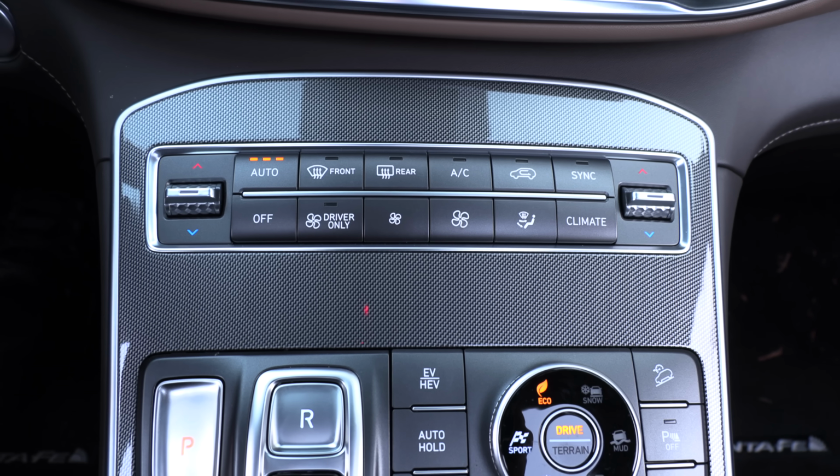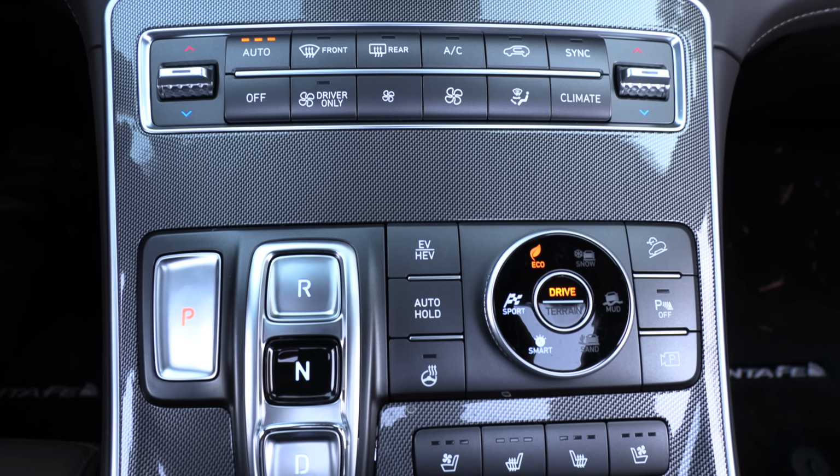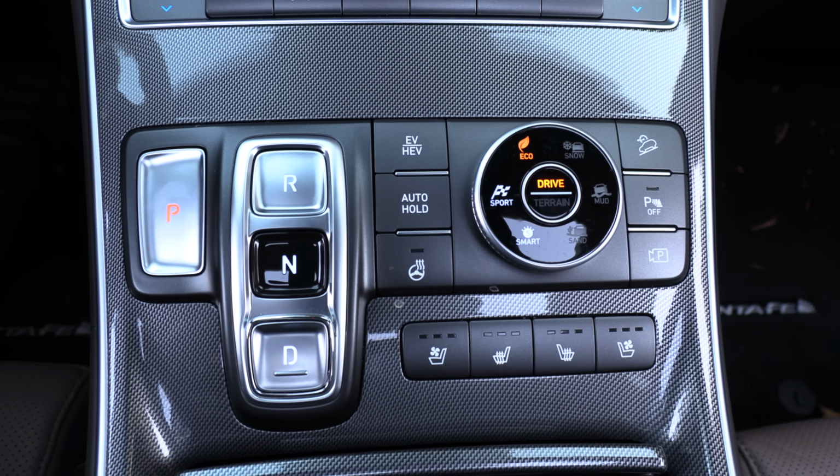Now, I joked about it a moment ago with all the buttons and switches, but the dial here gives you all kinds of modes, and it does affect the way this drives. Well, you can put it in hybrid mode or you can put it in pure EV. It has Eco, Smart, and Sport.